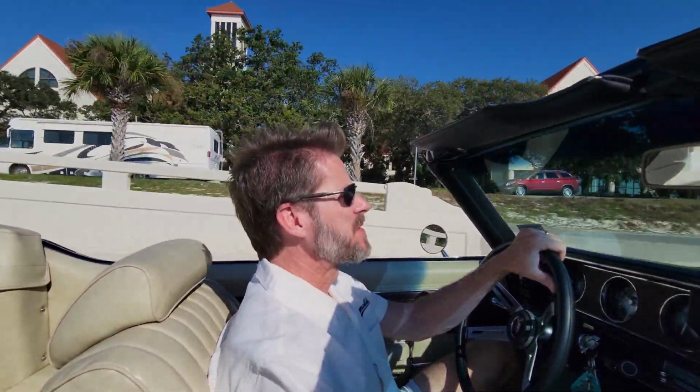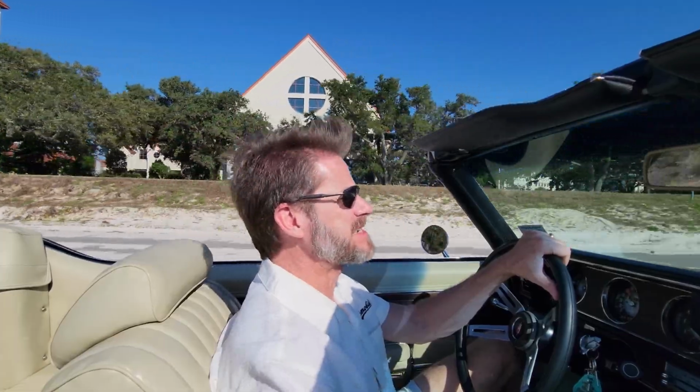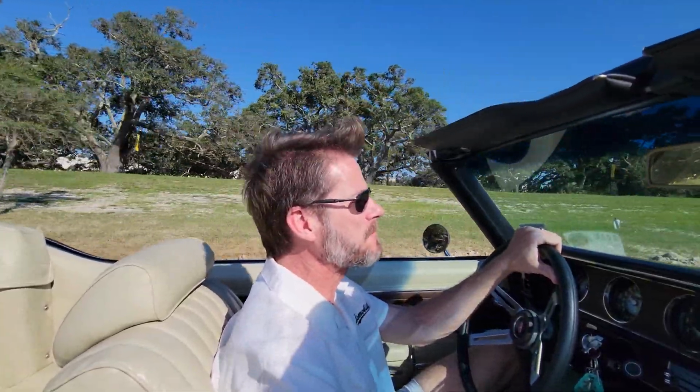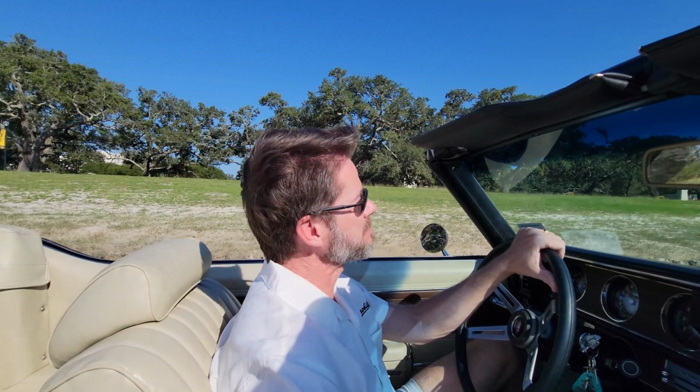You know, we're working to bring you good content, and this is Cruisin the Coast. This is what Restore Christine's about. It's trying to get Christine, our 56 Bel Air, back on the road, get her fixed up, and come out here and show and shine.